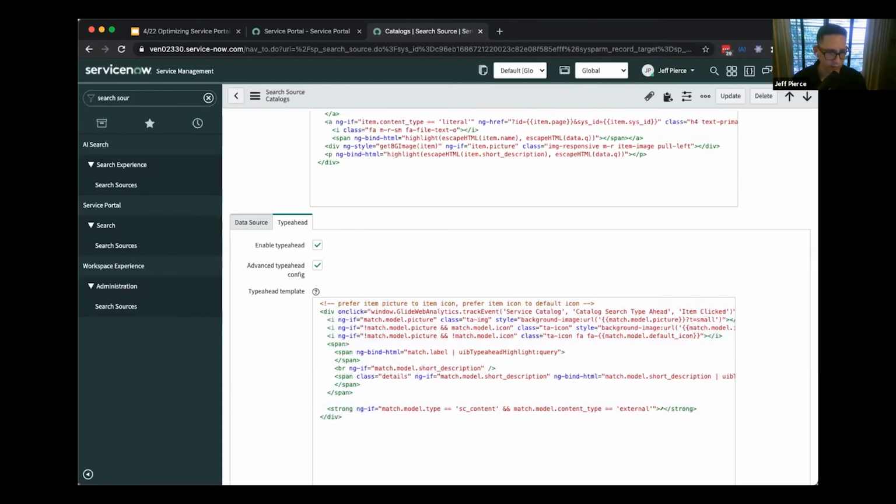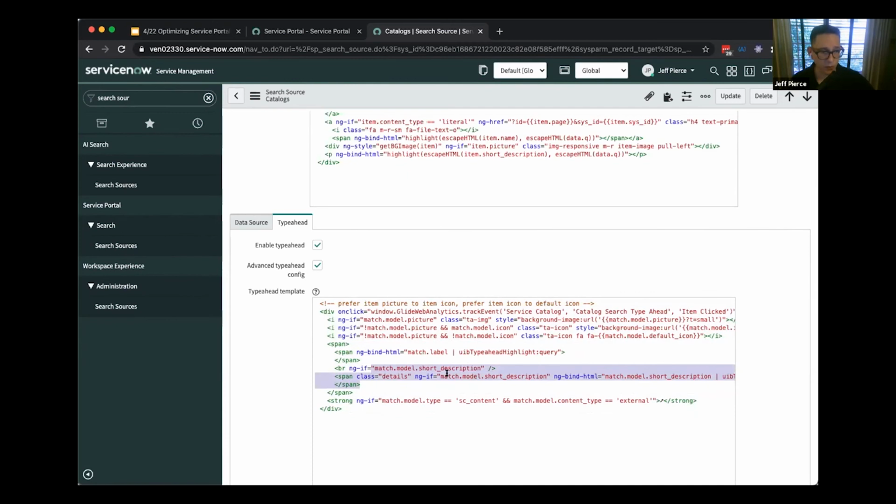All right. So what did I do? I just added a few more spans here because I wanted to drop in the short description right below it if there is a short description, right? So that's what this is. I'm putting a break in if there is a short description. And then if there is, I'm going to include that there. So let's go ahead and save that.